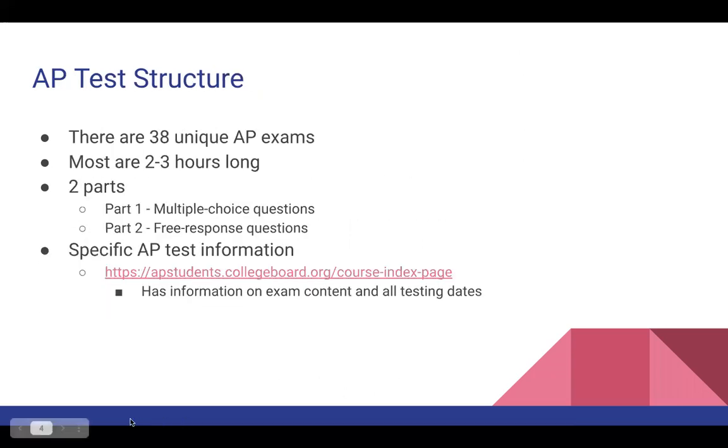All right, so next is AP tests, and these will be based on your AP classes in high school. They're usually taken, I believe, during May of the academic year. And I do think you can retake them. Like if you do end up failing it one year, you can retake it the next, as long as you're in high school, I believe.